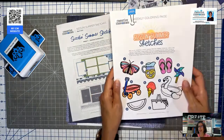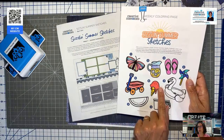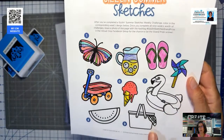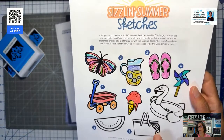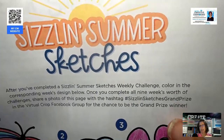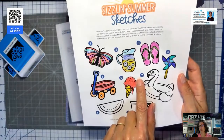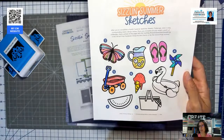So be sure and use that hashtag. And then when you are done making your layout, also update your Sizzlin' Summer Sketches coloring page. Color in each picture. And then at the end of the 9 weeks, you're going to take a picture of this and upload this to the Creative Memories Virtual Crop. And this hashtag is hashtag Sizzlin' Sketches Grand Prize. This is a $200 shopping spree that you can win at the end of this challenge.